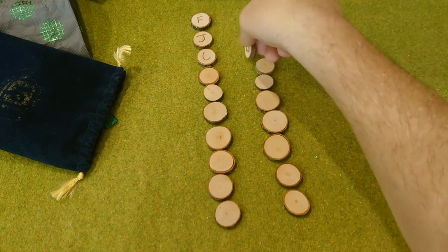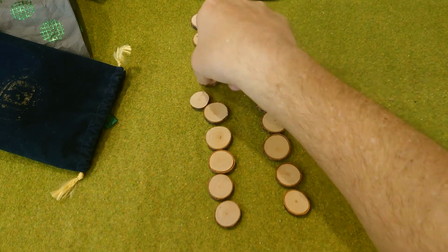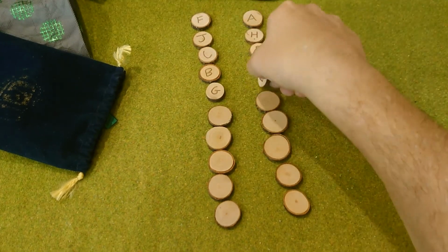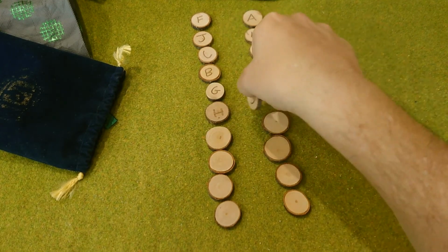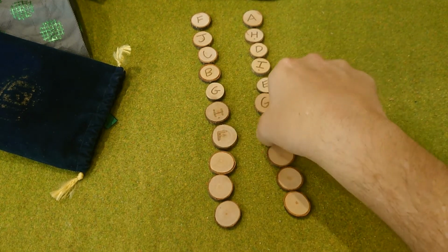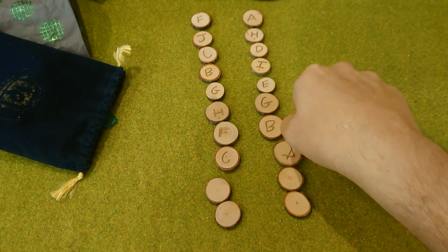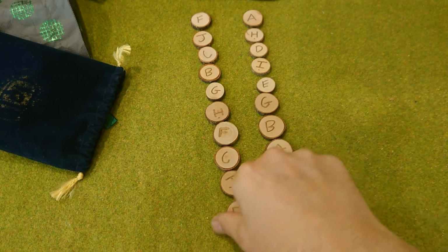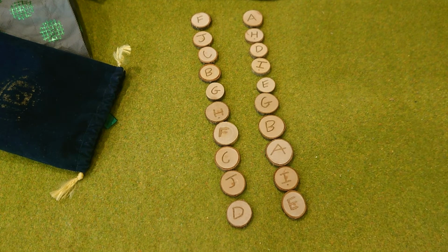Car C versus car D, car B versus car I, car G versus car E, car H versus car G, starting off the second half, car F versus car B, car C versus car A, car J versus car I, and finally car D versus car E. Car D is Mason Storm in the 2010 Camaro SS, and car E is Dretty in the 07 Fiat 500. And that concludes the draw for episode 5.